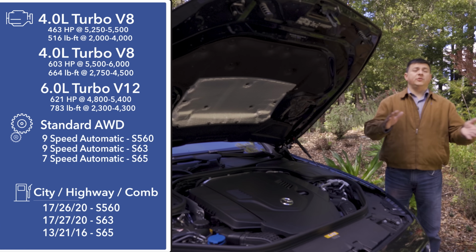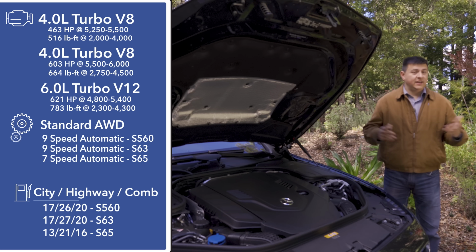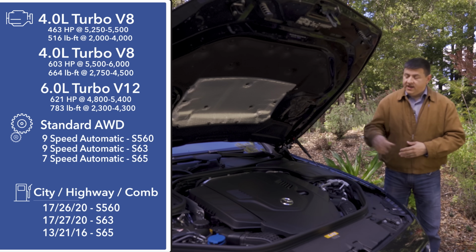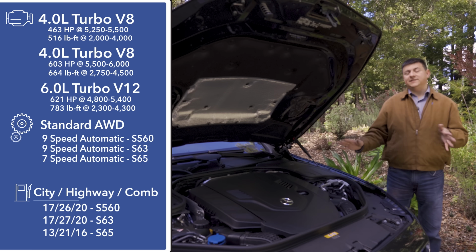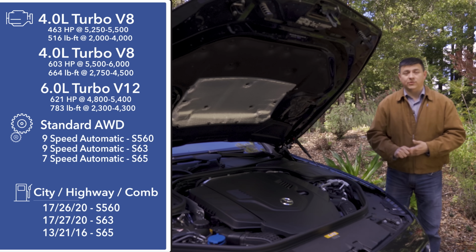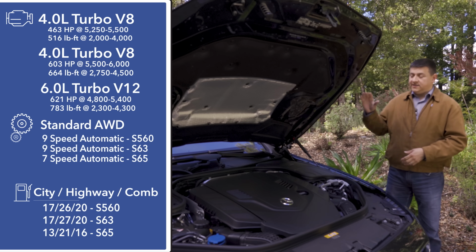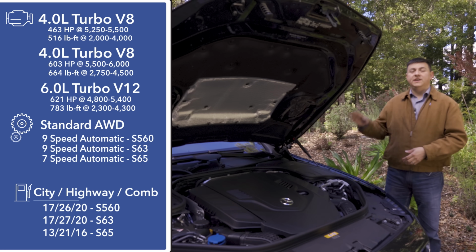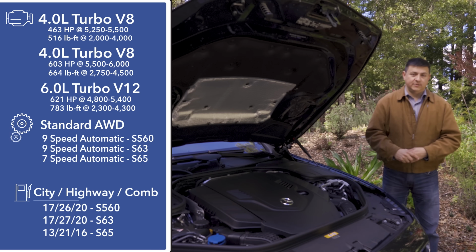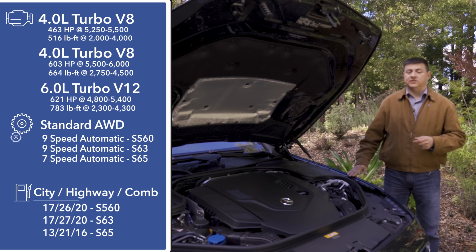Under the hood, you have your choice of two different 4-liter twin-turbo V8s or a twin-turbo V12 if none of those is quite crazy enough. The model that we're looking at today is the least powerful. It's a 4-liter twin-turbo V8 that produces 463 horsepower and a whopping 516 pound-feet of torque. It sends power to all four wheels by default via a 9-speed automatic transmission. Yes, all-wheel drive is standard in actually most versions of the S-Class Coupe now.